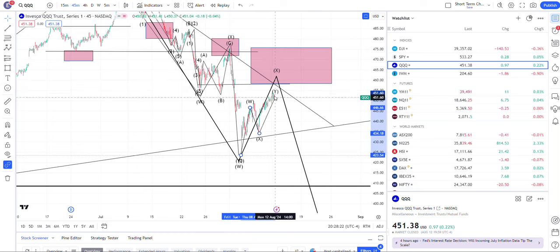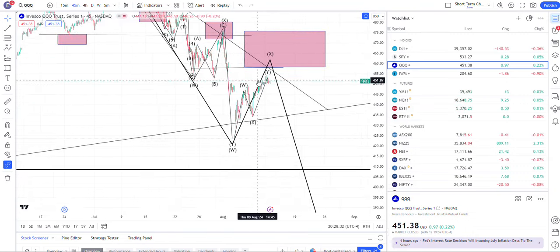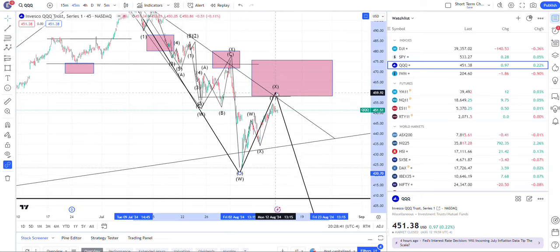and I do believe the better short setup is in the Nasdaq. The Nasdaq's approaching a sell area right on this resistance area, as well as the downtrend. This downtrend did produce a great sell. I believe this will produce another great sell opportunity for technology. If it can do it, there is always a chance it's already peaked. So we don't know for sure.